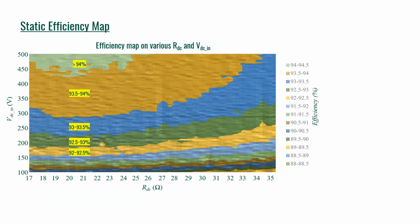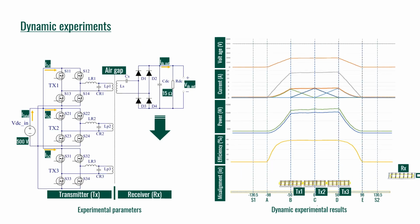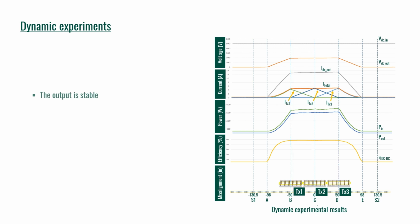We also tested the system at various input voltages and load resistors and got the efficiency map. The system can get a high efficiency of over 93% in a huge area. For the dynamic experiments, the output is stable and the total efficiency maintains the highest level when charging in motion.